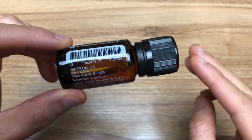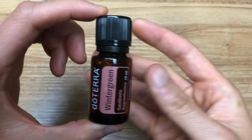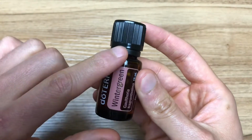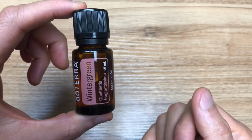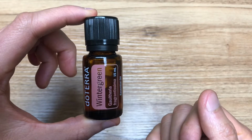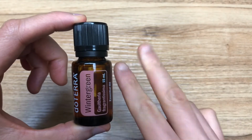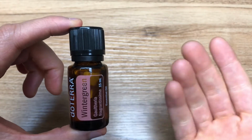The top 3 common uses of doTERRA's wintergreen essential oil are aromatic, so breathing it in, as well as topically, so if you can point to it, you can put it there. The main benefits of wintergreen essential oil are that it soothes occasional muscle aches, reduces the appearance of blemishes, and supports oral health. The directions for use are applying 1 to 2 drops with a fractionated coconut oil or deep blue rub on tired muscles and joints for enhanced benefits.